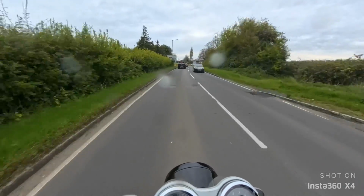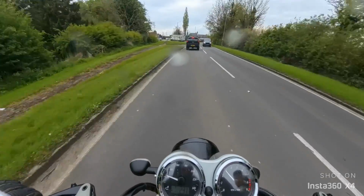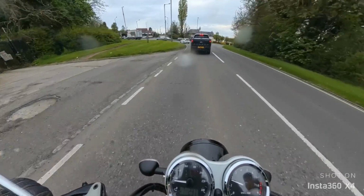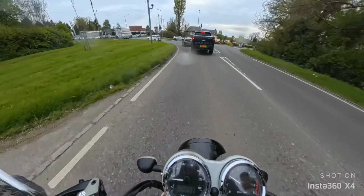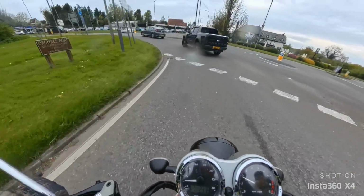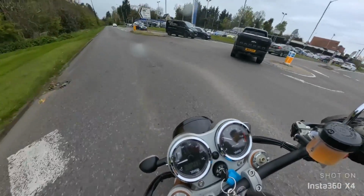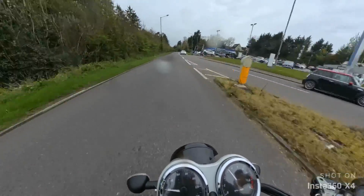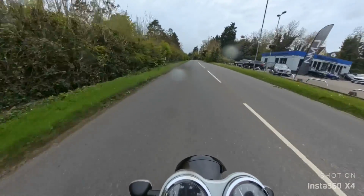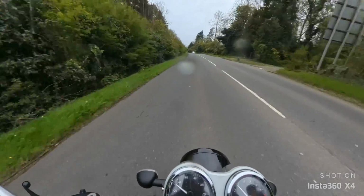I'm thinking of putting a nose fairing on. I think mainly because you need it for the wind protection. I'm suffering a little bit from that, but also I think it would look nice. But when parked up and discussing it with other people, they weren't very keen on that idea. But obviously it's personal choice.